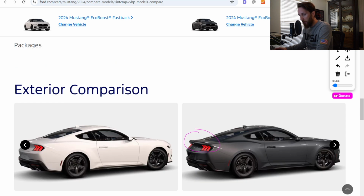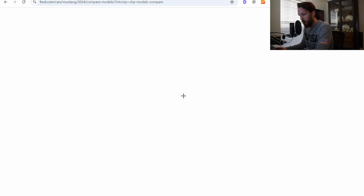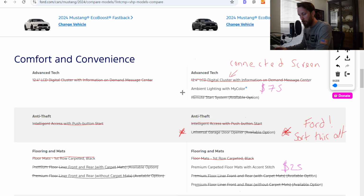So then I'm going to jump onto my next tab to see some of the comfort and convenience options. Now this is where it really comes into its own as a Mustang Premium. This is why you're going to spend your money. So you have a 12.4-inch LCD digital cluster with information on demand message center. That is the same on both vehicles, but the premium version has the screens connected, and I will show you that in an image later on.